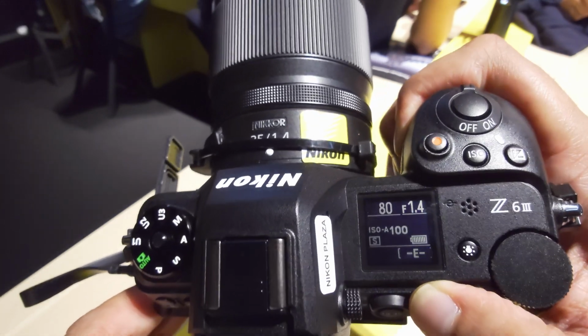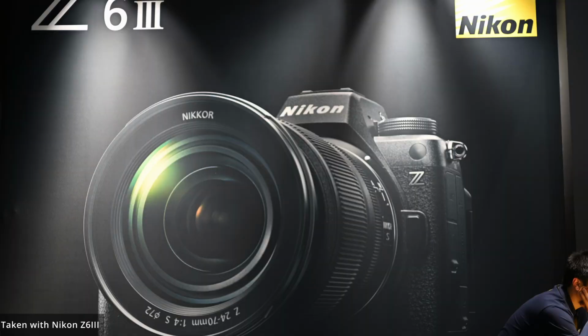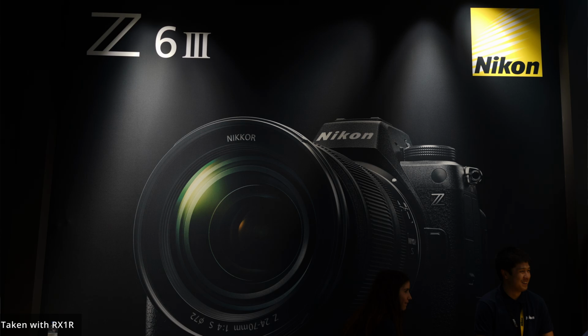Overall, the EVF was really sharp. I really liked the pictures. When I was taking pictures with it, I really enjoyed it. You can see clearly very crisp screen with all of the key information. The screen also was pretty good.